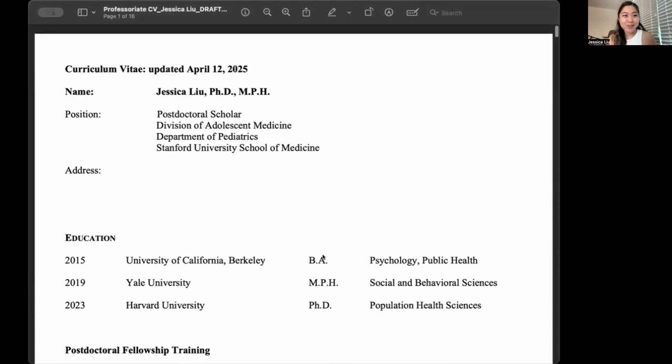Okay, so I'm actually going to screen share my CV with you all here. Some info is redacted, but I'm just going to go over the general format of what your CV should look like. So again, I always tell people your CV does not have to look aesthetically nice. This is really just a long list. It also doesn't have to be a one-page resume. It could be as long as it needs to be, just you listing one after the other what you've done.